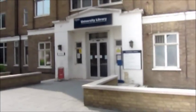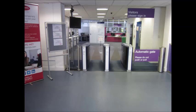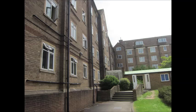And this is Froebel College Library and Wired Cyber Cafe. Is it open? Yes. I really don't see why university libraries need to be so secure. And now on to Bede. Uh-oh, broken glass. Tread carefully.